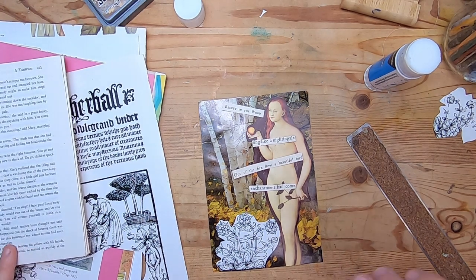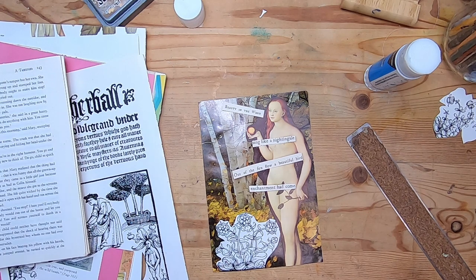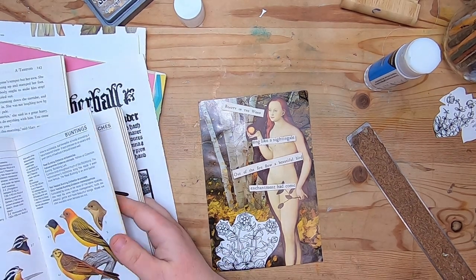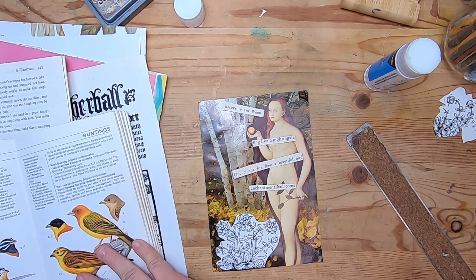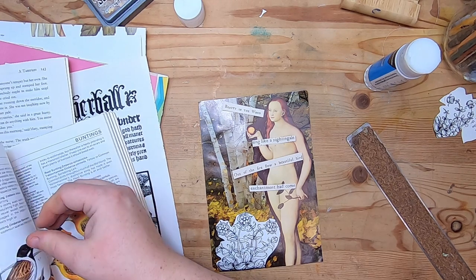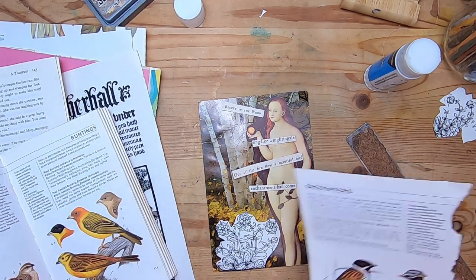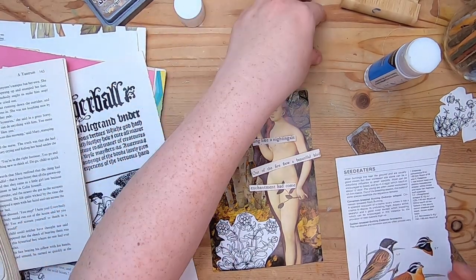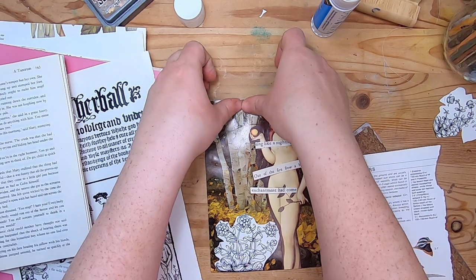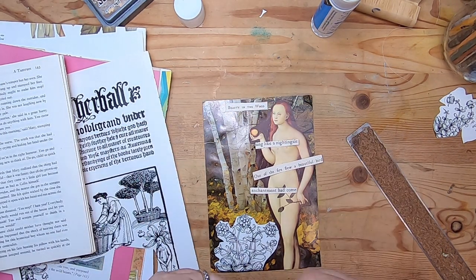I need to find a beautiful bird, and I know I saw, actually hold on. Oops. Okay, so I'm not allowed to pretend that I don't have 10,000 bird books. Now I need to find a bird that would work in this picture, and I'm thinking that one could work nicely. I like the yellow and I want it to be facing her. So yeah, let's do that. Whoops. Okay, so now we will glue these down. Beauty in the Wood. Sort of like that will be the title of this story.